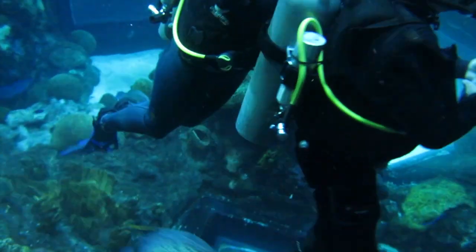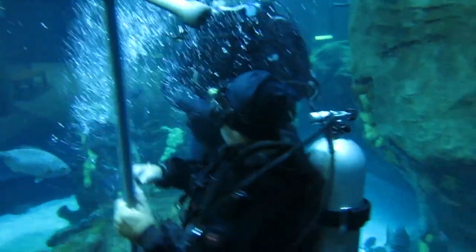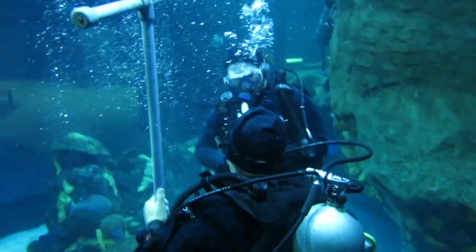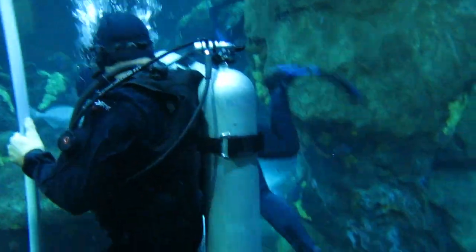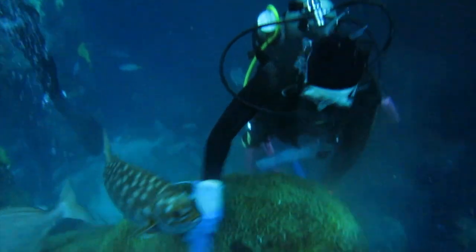And it is the healthiest coral reef in the Northern Hemisphere, where Samantha thinks that my hair is out of line, so she's going to give me a good hair brushing. Notice the debris that's coming up off of that brain coral.